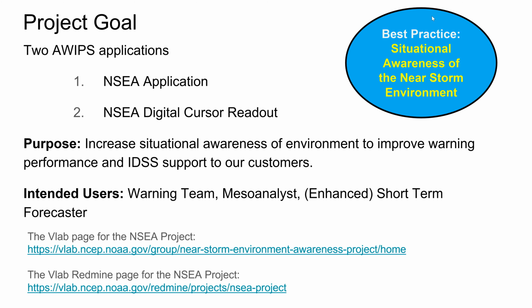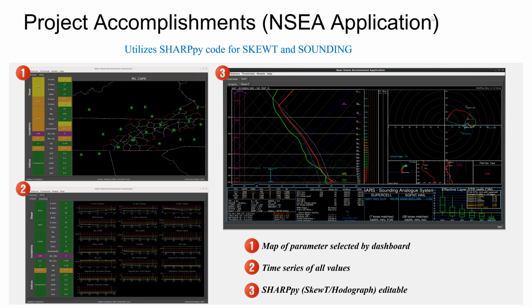Okay, this is one of our main applications. This is something that Aaron Anderson's been developing for us. He's been doing an outstanding job. But just briefly what it is, it shows a map. The number one shows a map of the parameters. You can grab whatever different parameters that you want to look at across the area.